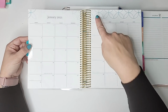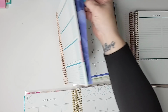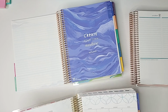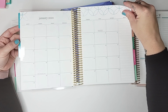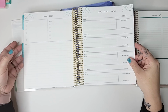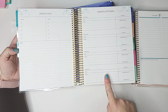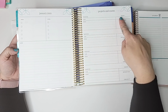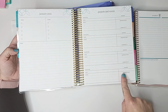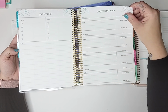So it has the mid-century circles design instead of the layers design that you see like here on this one. So it has this design, which I think is really pretty. And then it also has like a dashboard where you can set your goals and you can do projects and exams and stuff like that. So I like this page where you can say deadline, description, and the details and the dates, because I think this would be a good writing planner for me.